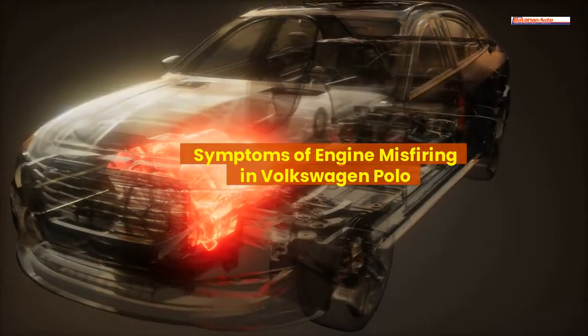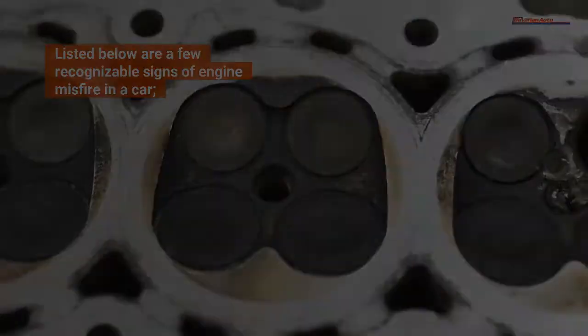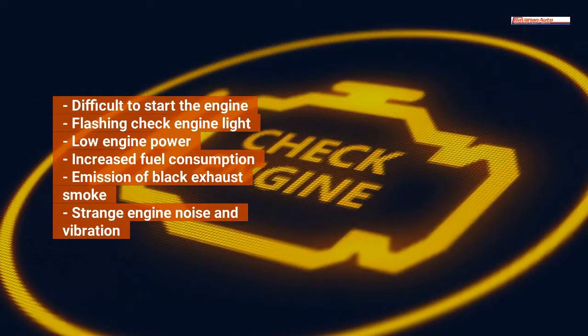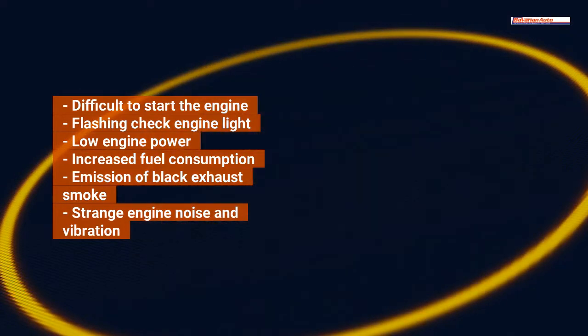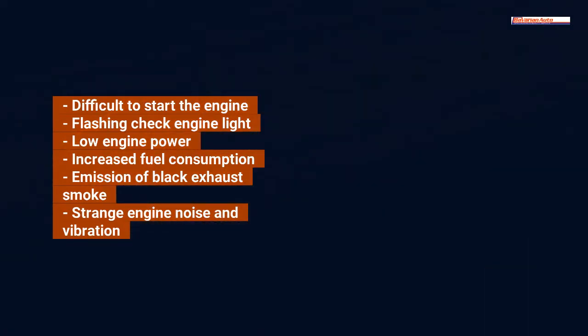Symptoms of engine misfiring in Volkswagen Polo. Listed below are a few recognizable signs of engine misfire in a car. Difficult to start the engine, flashing check engine light, low engine power, increased fuel consumption, emission of black exhaust smoke, strange engine noise and vibration.